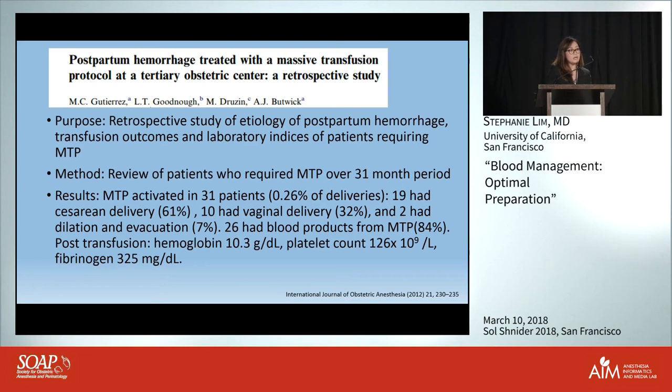During that time frame, this institution had 31 patients who were activated with the MTP protocol, and 61% of them had cesarean delivery, 32% had vaginal delivery, and 7% had a D&E procedure. Only 84% of those for whom MTP was ordered actually received blood product. However, the post-transfusion laboratory indices were very favorable. Hemoglobin level was high at 10.3, platelet counts were great, and fibrinogen level was high. So they concluded that the massive transfusion protocol ensures blood product availability and also has a favorable outcome in that institution.